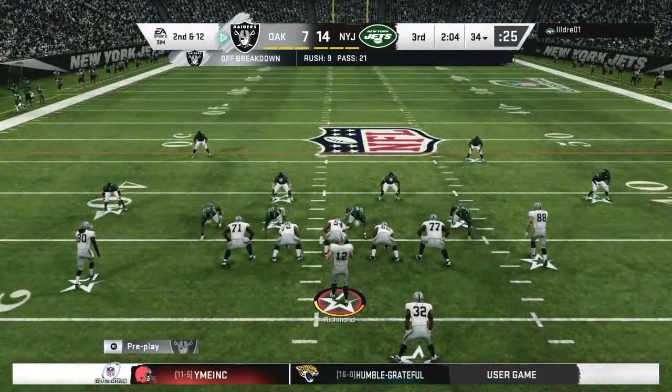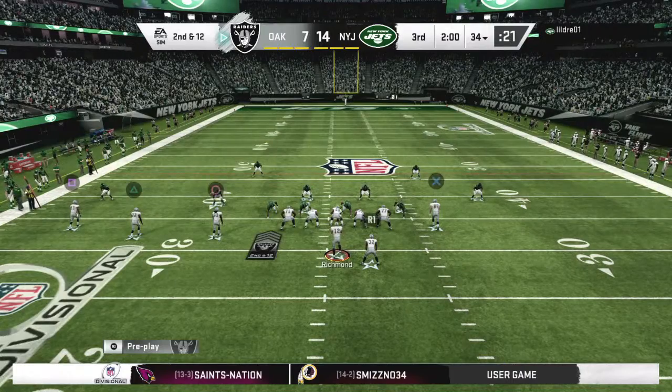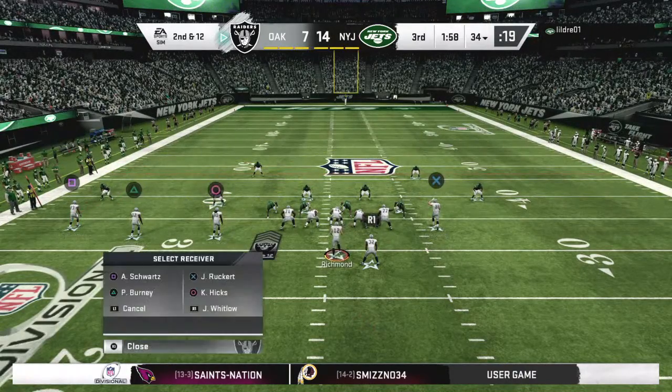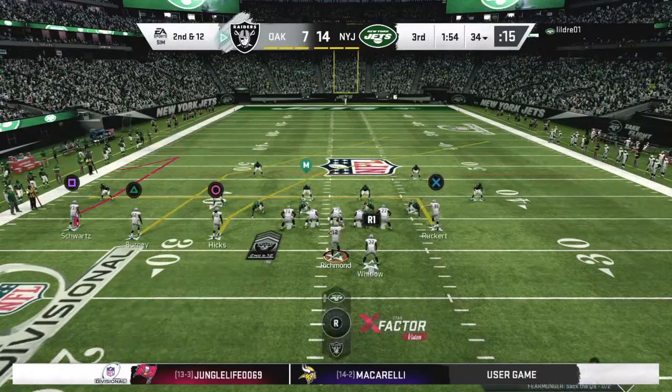Let's go now. 90 Wolf. Hey, seam 6. Seam 6. 53 is the mic. On the 53 is the mic. 53. Check 53.